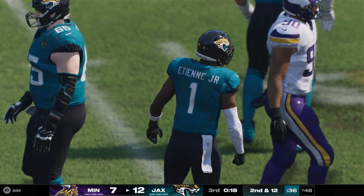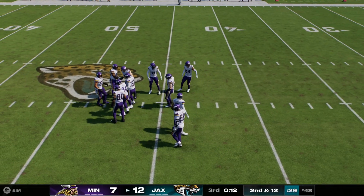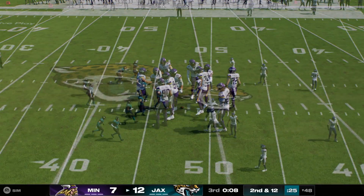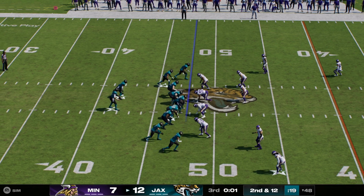Great job by the defense here, quickly realizing that this was going to be a draw. They're not caught off guard thinking that they're defending the pass. They're able to not only get in there for a stop, but they're able to take them down in the backfield for a loss. Last play went the wrong way. It sets up 2nd and long. It's 2nd down and 12.